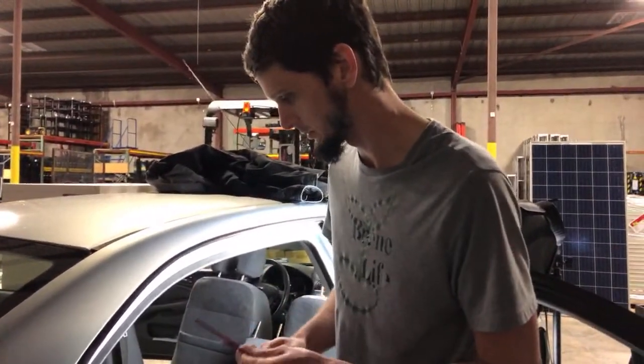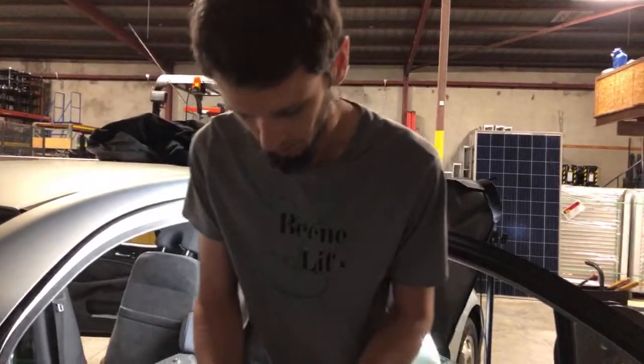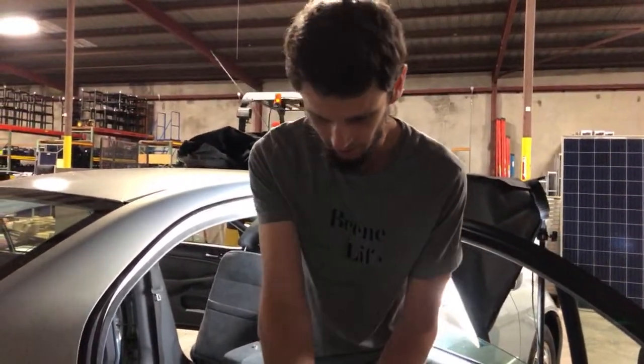Something I was debating. I need to go ahead and plug those things in. I was actually planning, I think, on using both of these. I don't have anywhere to plug my capacitor.